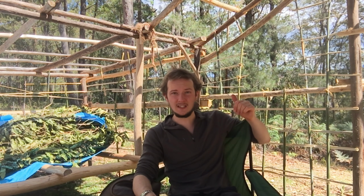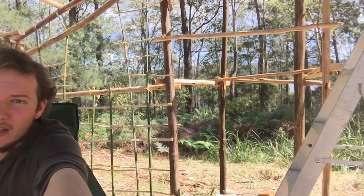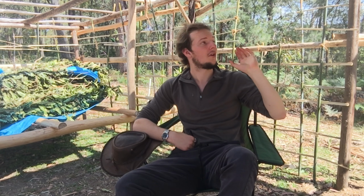Over there is one slight issue, that most of the work that I'm going to be doing today is on the chimney. Now the chimney is just there, and if I angle it upwards, the tarp is actually in the way. So I'm going to have to be moving the tarp a bit at a time whilst working on that chimney.